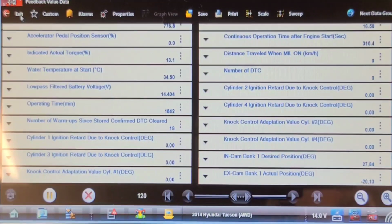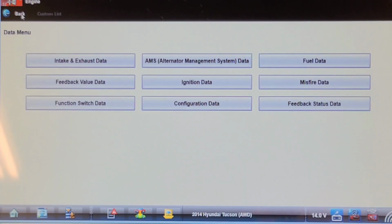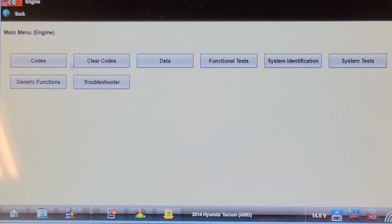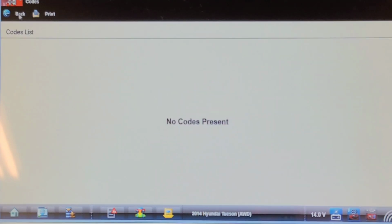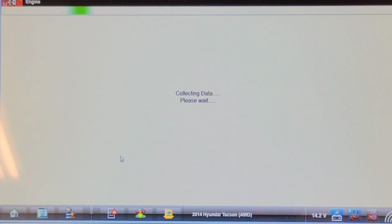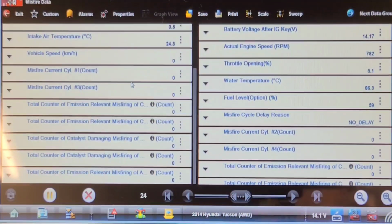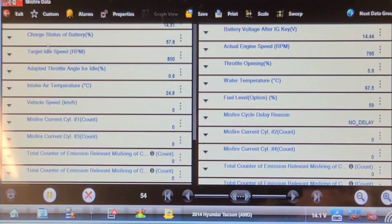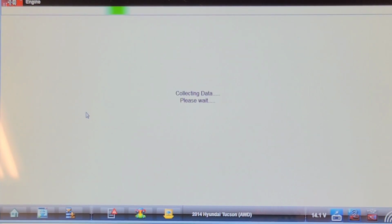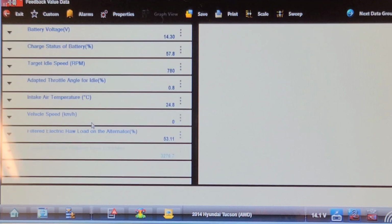Let's clear this. Let's clear the code from it. See if I can clear it with it running. Codes. Let's go back into that data list and see if there's any kind of misfire data. Not in the ignition data where you think it would be, Snap-on. No, that was in the feedback data list. Feedback value data, which I would have thought would have been fuel trims.